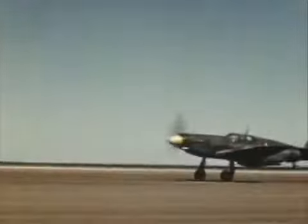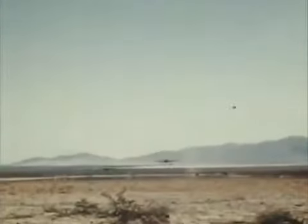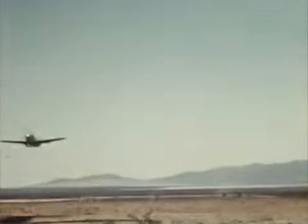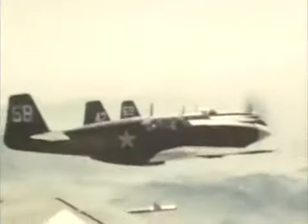In active service, most of the A-36 dive brakes were wired shut and the planes were used in other ways. Here in this early training stage, before the planes were deployed in significant numbers, we can appreciate both the accuracy of the dive bomber and its dangerous exposure.